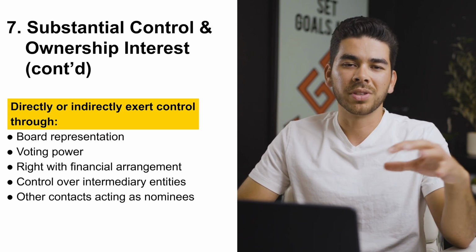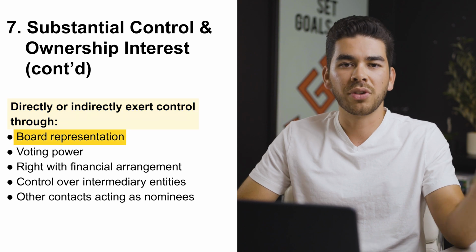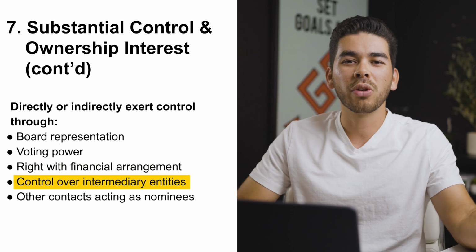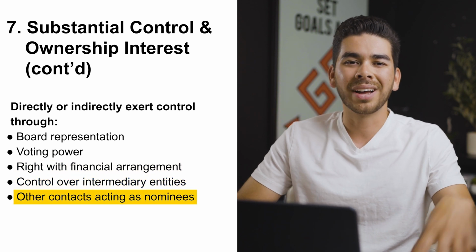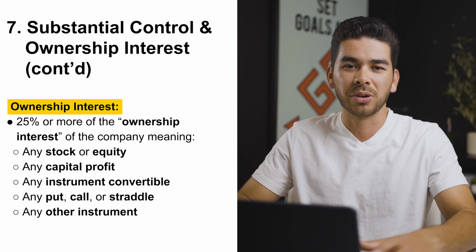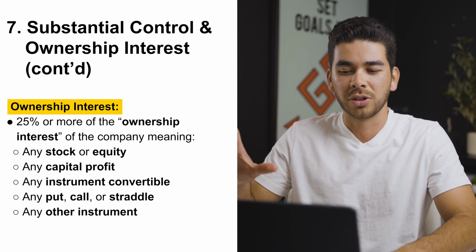There are also some other forms of directly or indirectly exerting control. If you have board representation, voting power, rights with financial arrangements, control over intermediary entities, or other contacts acting as nominees. Now we'll define ownership interest as per the federal government. We'll go real quickly through this. I don't want to bore you too much.